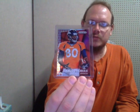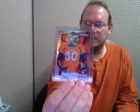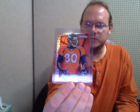Then we had four of these. I'm not sure what exactly you call them, but they're red, reflective. These are out of 75. This one's Julius Thomas of the Broncos, Andy Dalton of the Bengals, and old school right here for the Giants, Frank Gifford. And then Marshawn Lynch for the Seattle Seahawks.